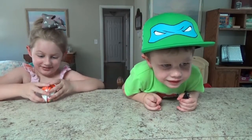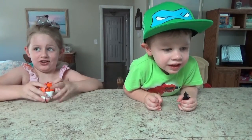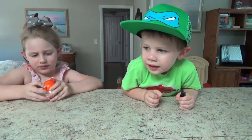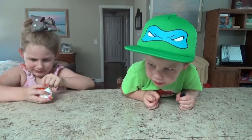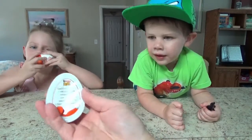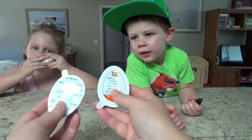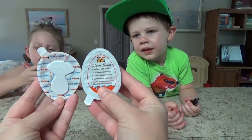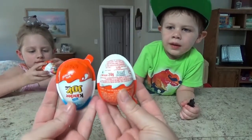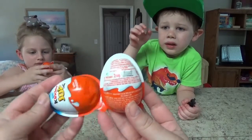Okay. Really? Hey, baby. I need to eat the chocolate first. Of course. Wait, they're okay. Here we go. All right. This is what they look like on the inside when you open it. You get two halves. And that's what it looks like on the outside. Kinder Joy.